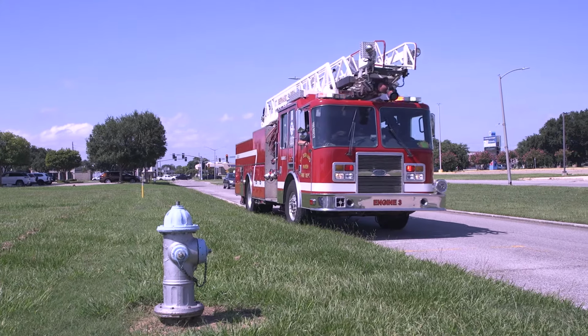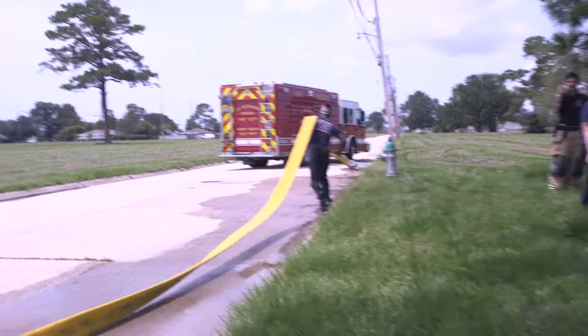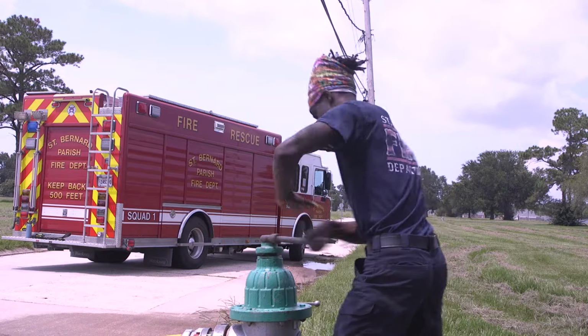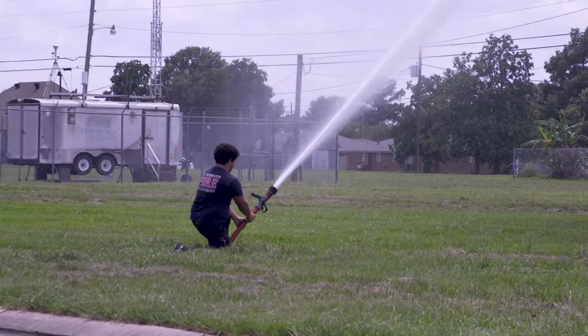The first lay we're going to be doing today, firefighter Jason's going to pull up and we're going to do a drag back lay. This is actually the lay that we use the most. We have, I believe, 5 different types of lays. The drag back is going to be the lay that we use the most.